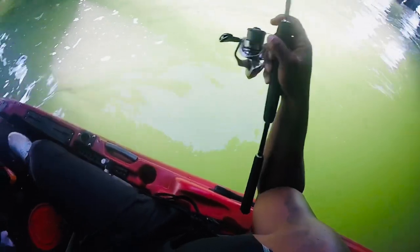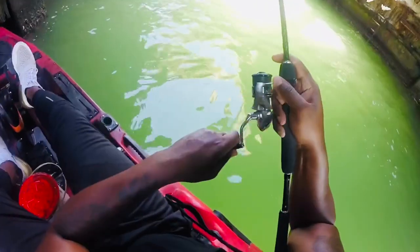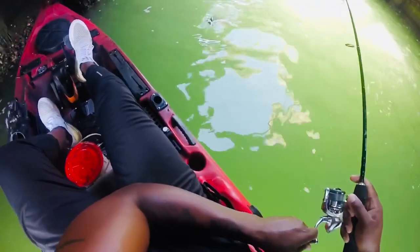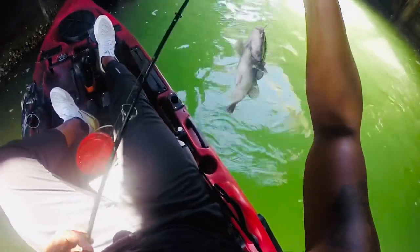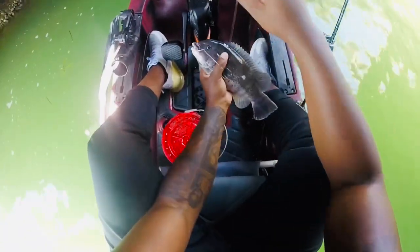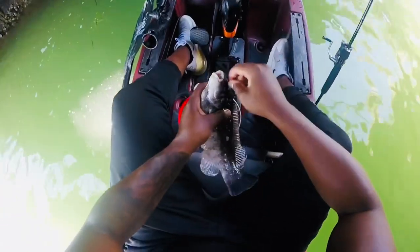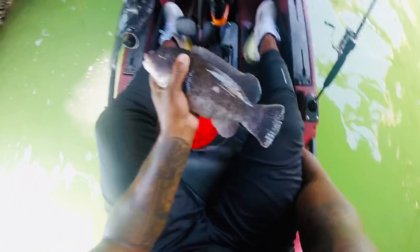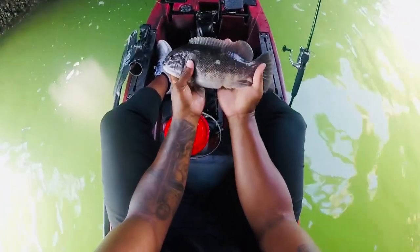Can I get one on the first drop? Let's see. There we go. Nice little female. Oh, no, it's a male. Young male. He took the fiddler. Little fat tog.